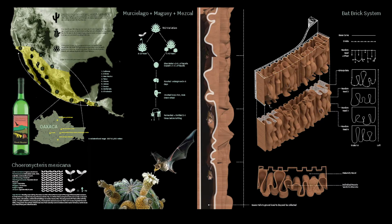So just for the lack of time, I'm just going to present 2 of the students' projects. First, I'm going to talk about the student Maya Nadi's project, who focused on studying the Mexican long-tongued bat and its relationship with mezcal and tequila production in the Oaxaca region of Mexico. So blue agave, used in the production of mezcal and tequila, is pollinated by this bat.